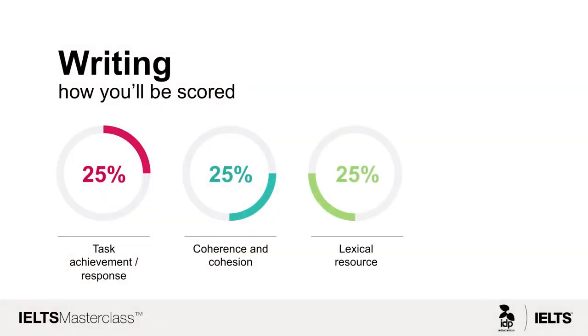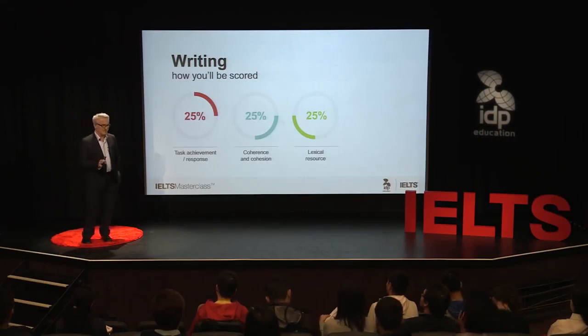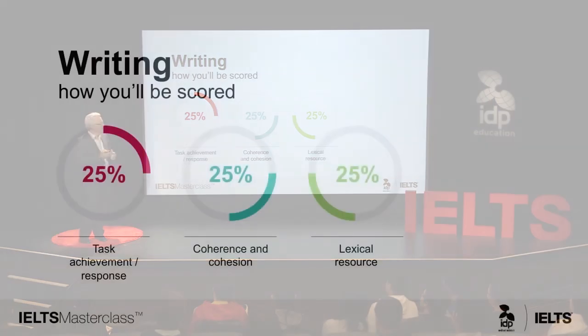In Lexical Resource, you are judged as to how well you can use vocabulary, right? It doesn't mean that you have to use very unusual words like supercalifragilisticexpialidocious or something like that. No, no, no. It means being able to use words in a natural way. Where do you find those words? You find them when you read, okay?